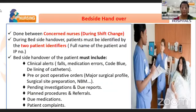Patient complaints, yes. The main concept of bedside handover is that the patient identifies or tries to know what has happened and what care has been given, so that he will also be aware that such and such procedures have been done to him throughout the shift.